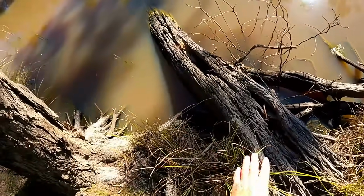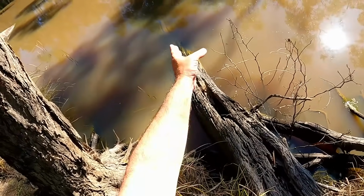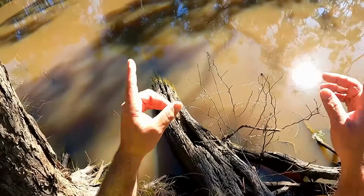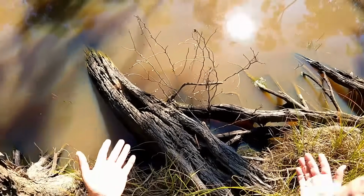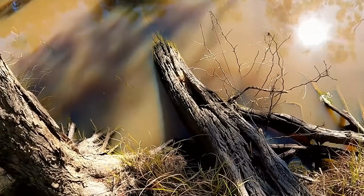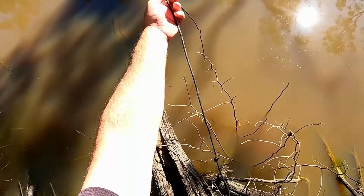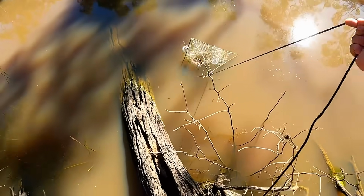I don't know whether many of you remember, I did a line fishing video off this log, and I wasn't here long, and I only kept probably 4 or 5, but they were 4 or 5 big fellas. So I thought I might as well come back. It's a good spot to test whether you can get yabbies through winter. There's only one way to find out, and from what I remember, this log is a bit dodgy, so let's say a little prayer for me.